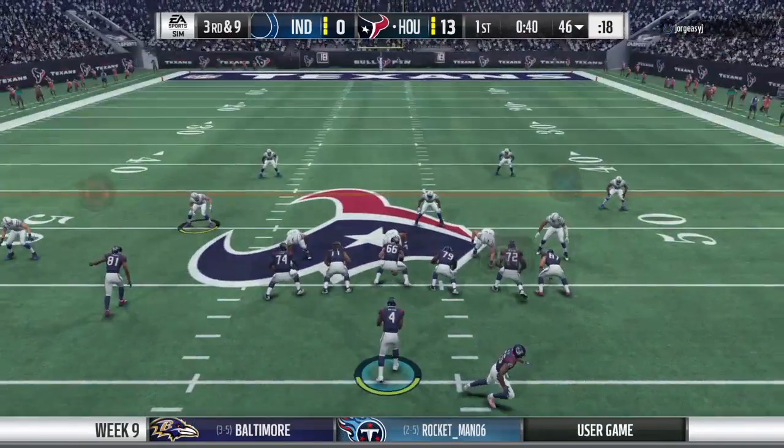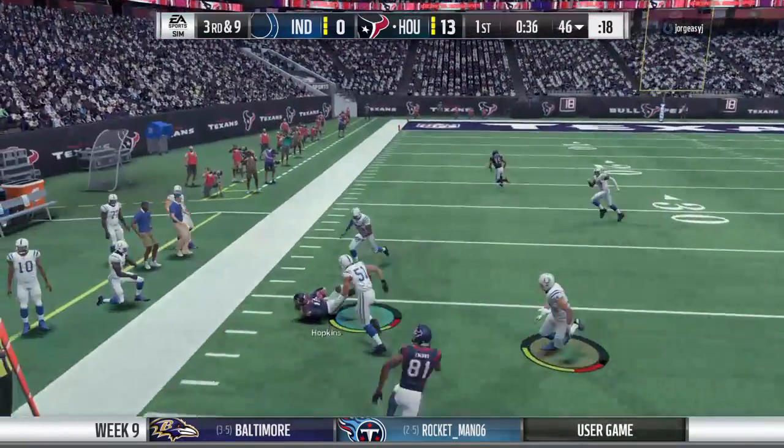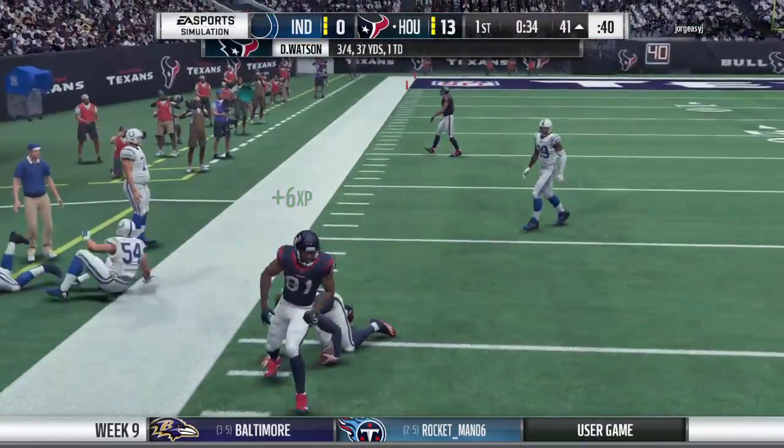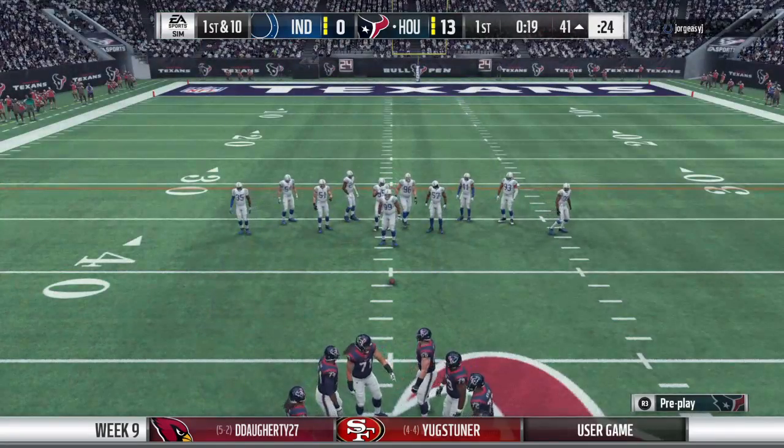Here we go. Throwing on 3rd down, Watson. Then he's got the completion to Hopkins. They get 14 on that one. Good for a Houston first down. A pretty sizable deficit here in the first quarter.